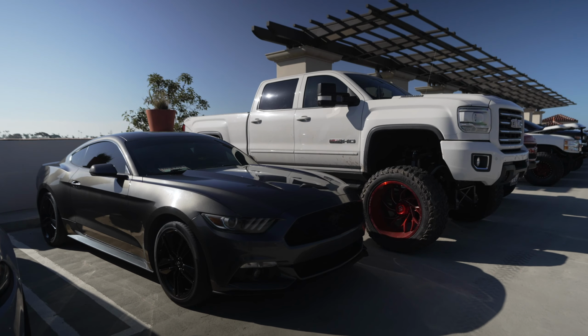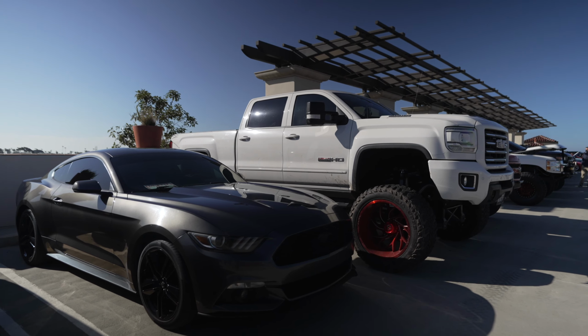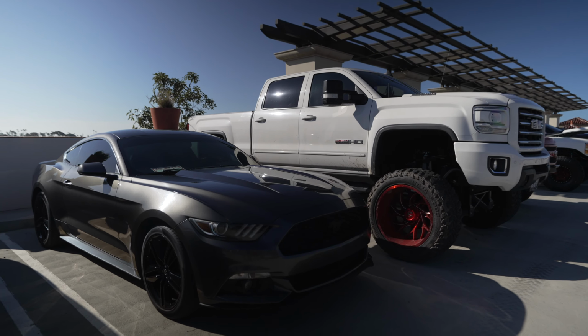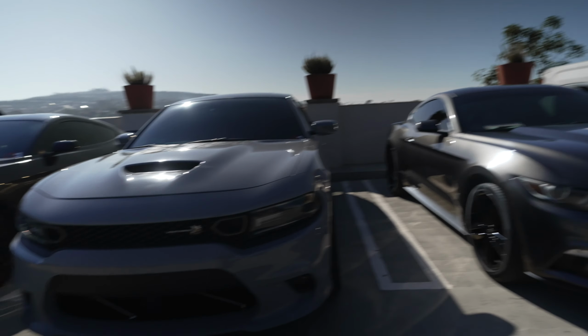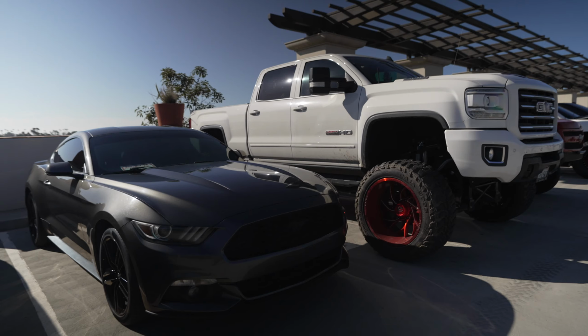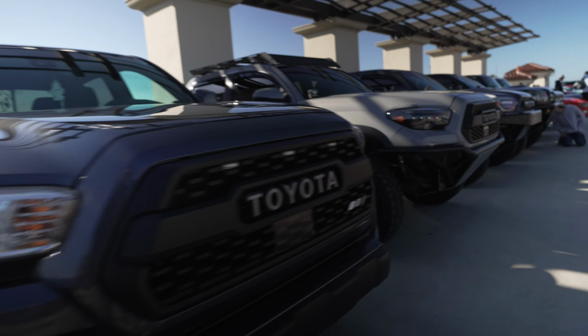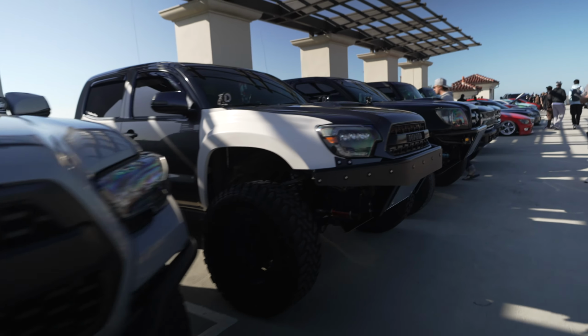A Ford Mustang being dwarfed by a GMC Super Duty Duramax diesel. Oh, what a difference in size. Now, if we had that Mini Cooper here, then we'd really emphasize the size difference. Looks like the Toyota Tacoma Club is here.